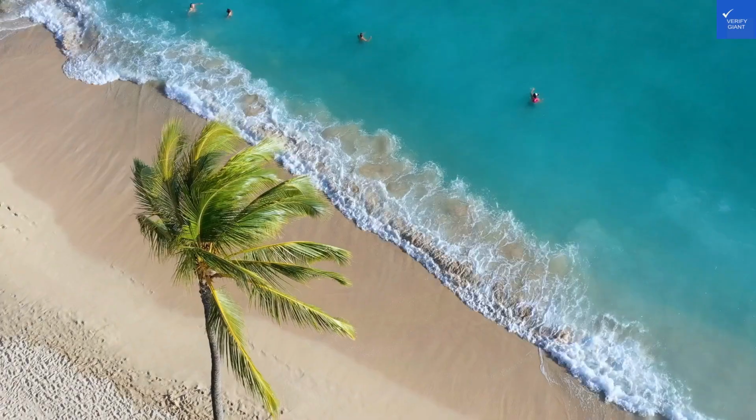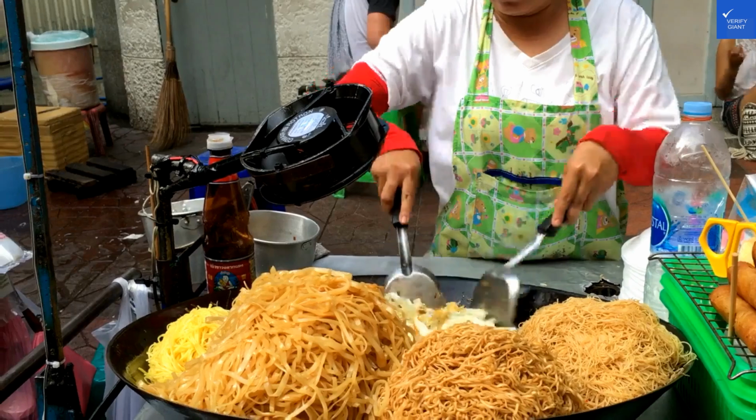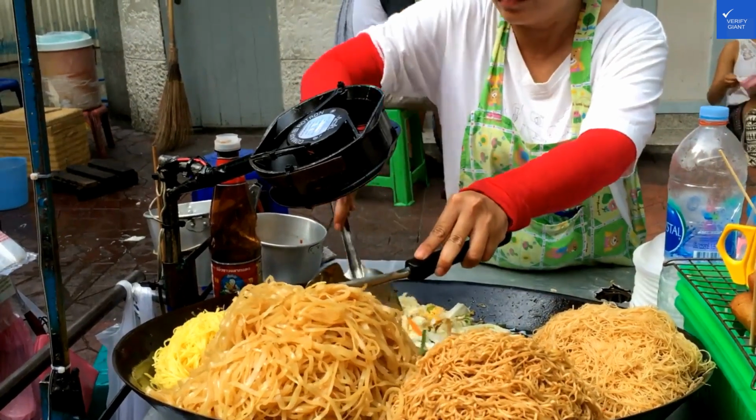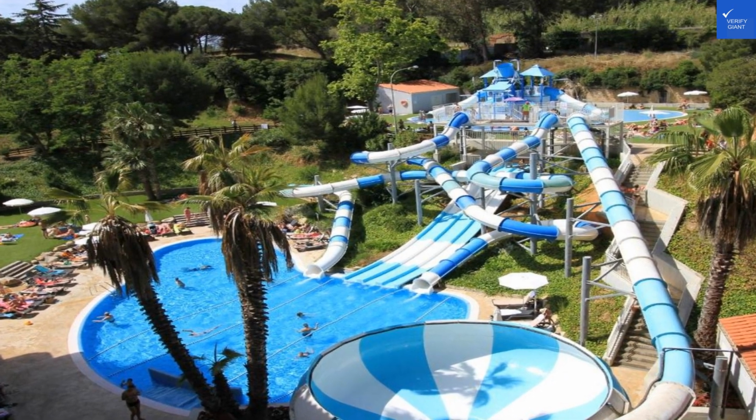Today, we're diving into the Hotel Gran Garbi Mar in Lloret de Mar, Costa Brava, Spain. So, grab your sun hats and let's get to it.